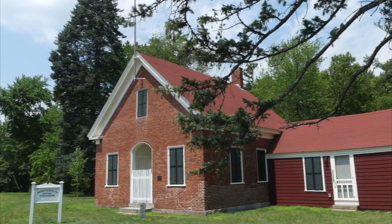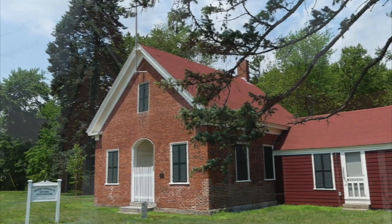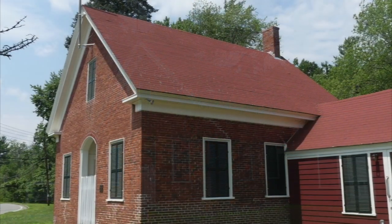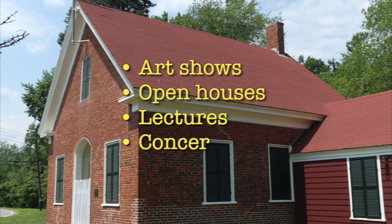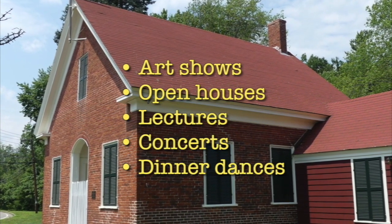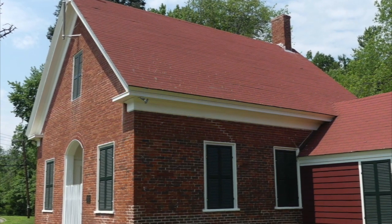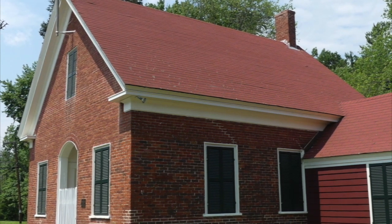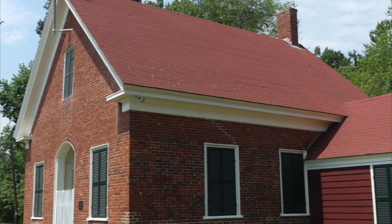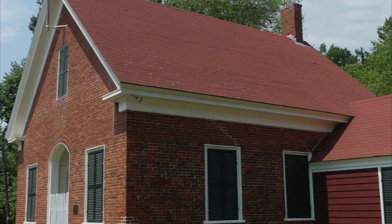And so began Sandy Pond Schoolhouse's second chapter, during which it became a venue for reunions and a variety of public events. Among these were art shows, open houses, lectures, concerts, and dinner dances. As a result, Sandy Pond Schoolhouse became an integral fixture of local community life, an iconic landmark familiar to and beloved by many Ayer residents.